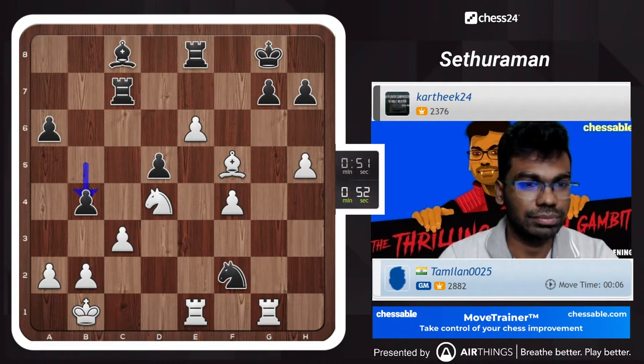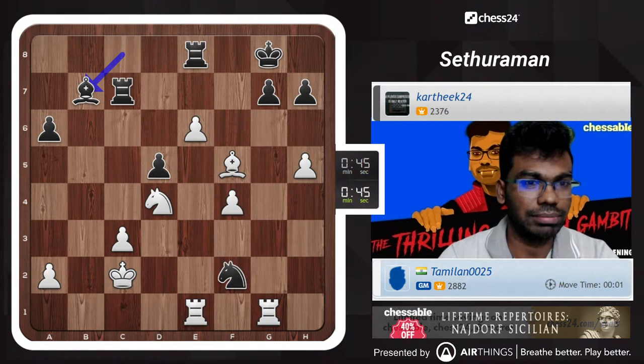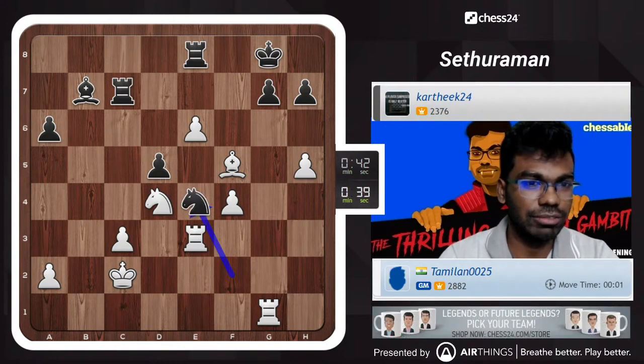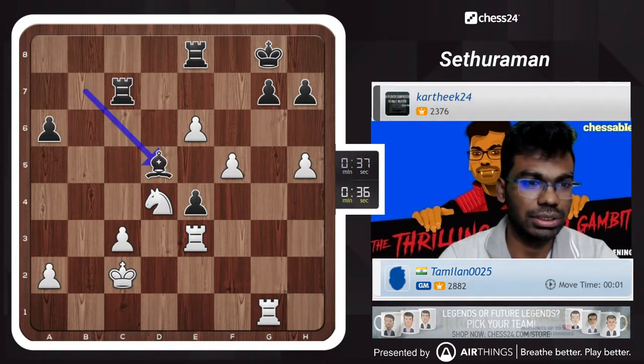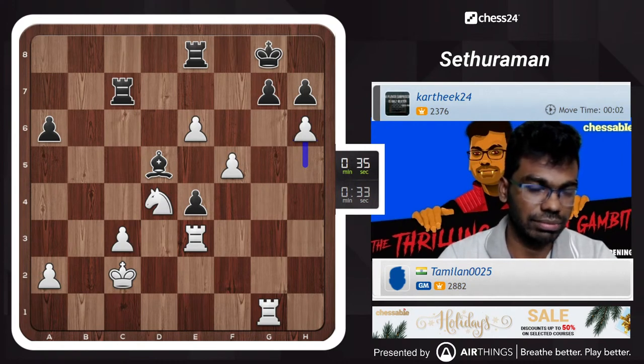But wait, do we give any play? We just go king c2. No counterplay. Okay, let's play rook e3. I have to play fast, yeah. Okay, he can put his knight to e4, but then I can take and play f5. We simply have a huge advantage. Few more precise moves, and we are winning.